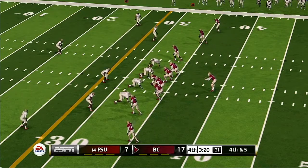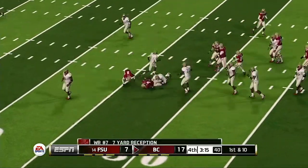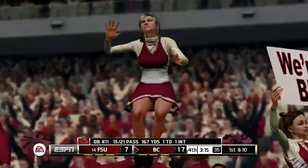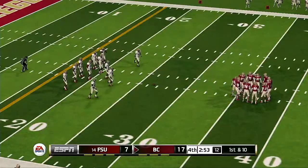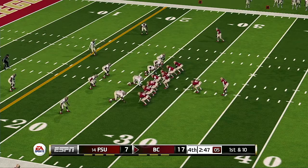The quarterback in the gun with five receivers. Fires out to his wideout, and he tackles him hard at the 27. They almost stopped him on fourth, but it'll be a first down. And he showed excellent awareness to know where he had to go to keep this drive alive. And this is the eighth play of the drive. Just under three to go in regulation.